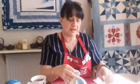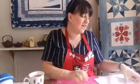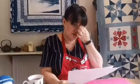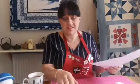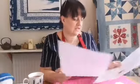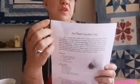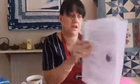There's lots of different patterns out there. The one I actually went with was a paid pattern. I paid for the pattern because I liked this one, of all the ones I looked at. I think I paid £3.25 for the pattern on Etsy. It's from Crochet Affair, and it was called Air Plant Cozy, not crazy. Though crazy is about right today for me. If you Google that, or find her Etsy shop, you can get the pattern.